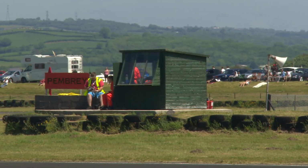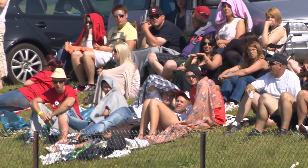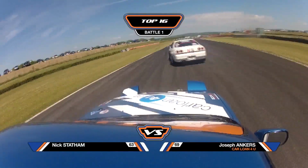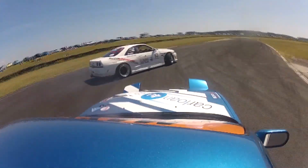So as the sun beats down here at Pembrey Circuit, it's time for the top 16 battles, and first up we are going to see Nick Statham versus Joseph Ankers. Nick Statham will be the lead car in the R33 into this first run as they head into the tight hairpin here at Pembrey Circuit and the first clipping zone.